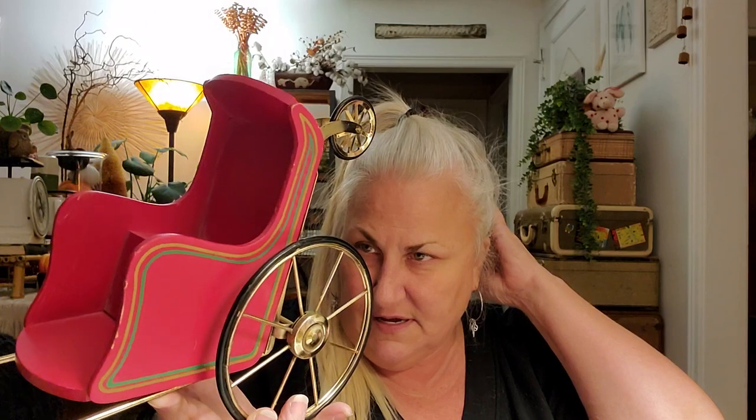Okay, I got this. I thought that this would be cool for somebody's Christmas decoration, made in Taiwan. Or for a child to play with, but I think it's cool. It's kind of like a sleigh, but it's like a rickshaw, kind of. So I don't know. I just thought that would be kind of a neat Christmas decoration.